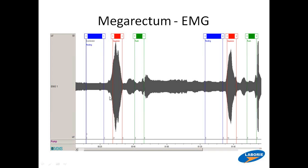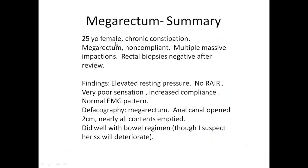So, interesting. Let's go over the summary. Again, a 25-year-old female with chronic constipation, megarectum and non-compliant, massive impactions, and rectal biopsies were negative, and yet she had a no RAIR. Again, you'd expect her to have poor sensation with a megarectum as well and increased compliance. So she did well with the bowel regimen.